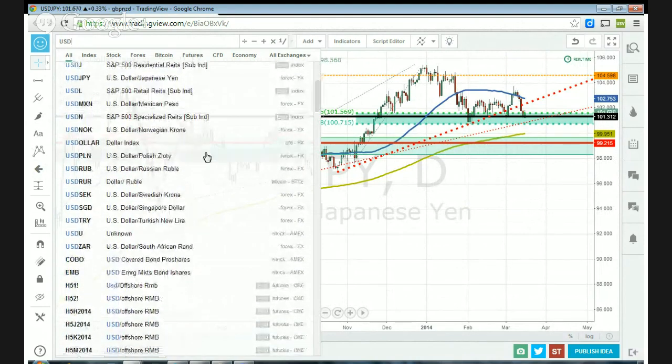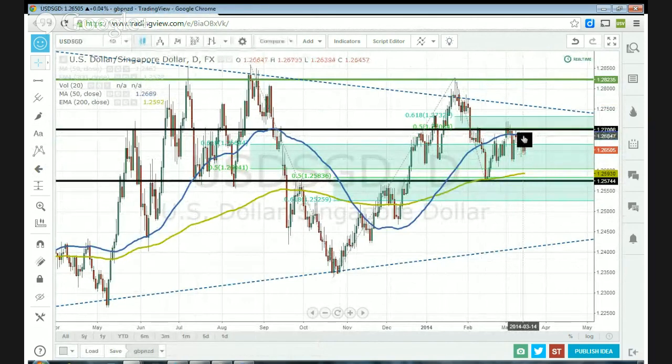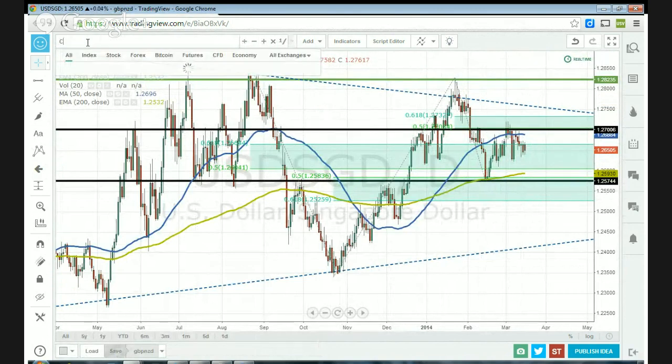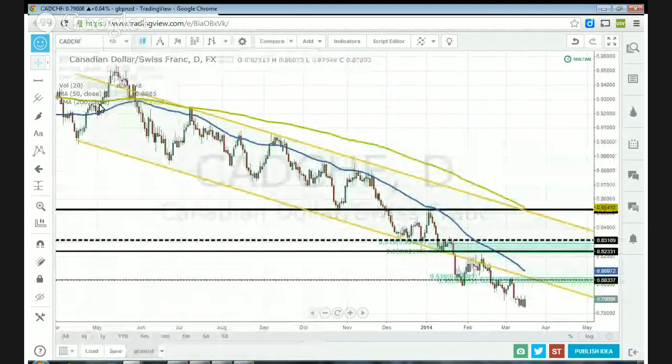Okay, so that does it for dollar yen, dollar Singapore. A fall to 125.75 could be interesting, or a rally to 127 and short from there could be interesting. Anything else, I don't see it at the time. So that does it for the dollar. I think dollar yen is an interesting opportunity. And dollar Canada, I'd be interested in buying that, but getting closer, not quite there yet.